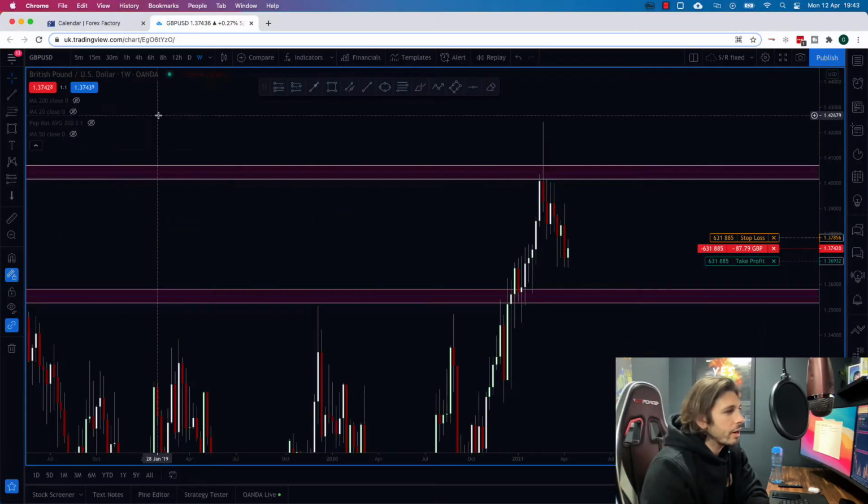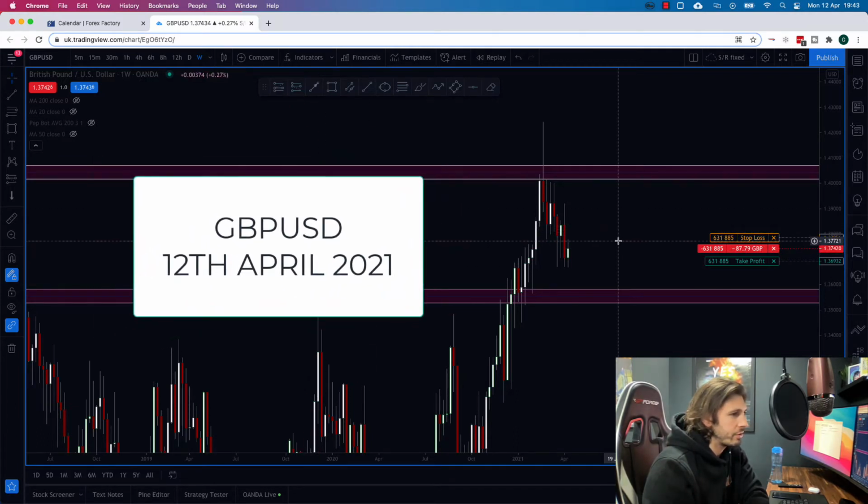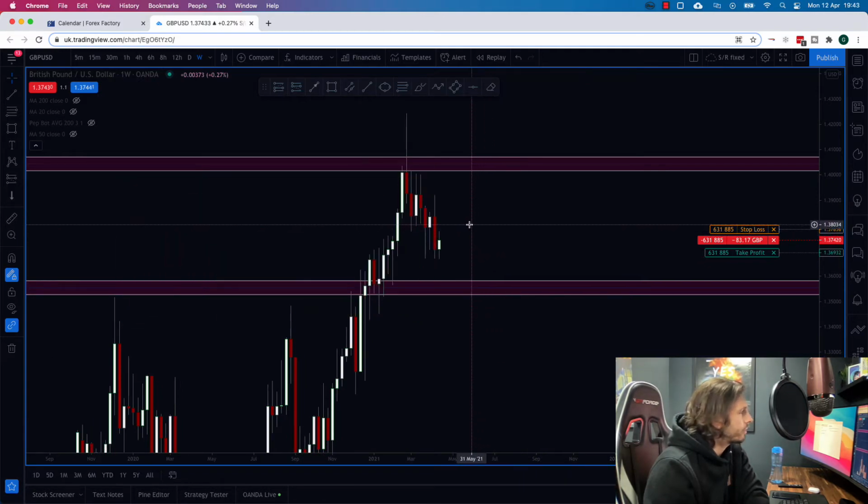Okay, what's going on, guys? I currently have a live trade open on pound dollar. So I have a short position open. Not long open this position. I'm going to have to hold this overnight.